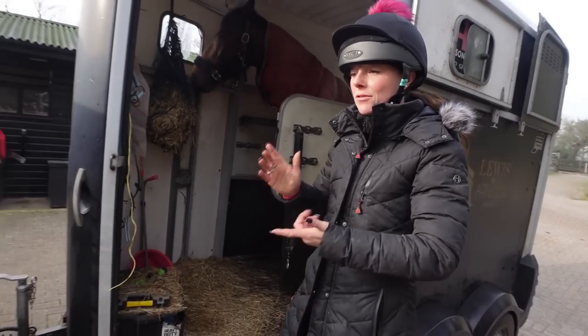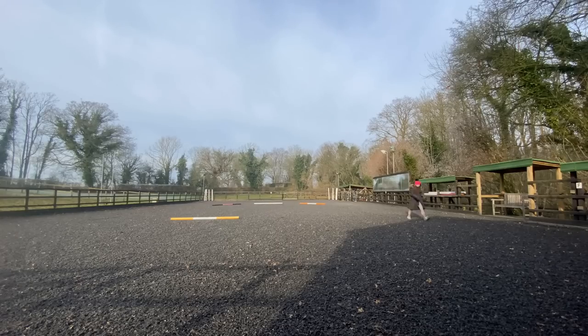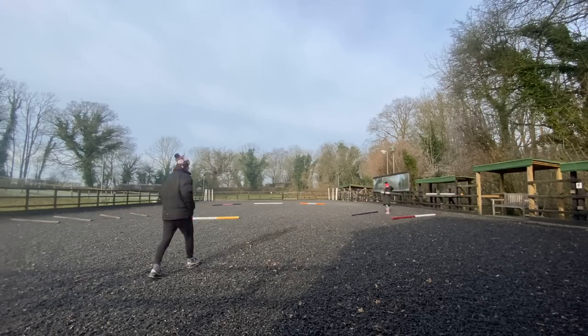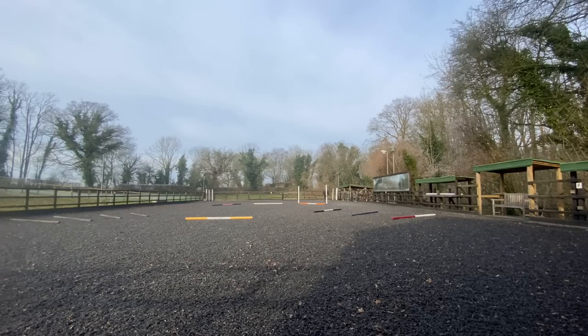Arrived at the other yard. I've just set up a little jump exercise. The arena is okay, but I'm not going to be able to jump huge, but I can still have a go at some poles and maybe some little jumps to do a bit of a gymnastic exercise.